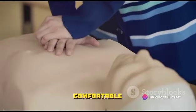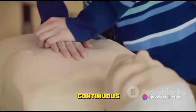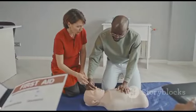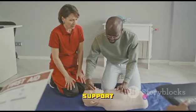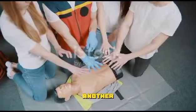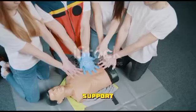Remember, if you're not comfortable giving rescue breaths or aren't trained to do so, continuous chest compressions can still be life-saving. These 5 steps form the backbone of basic life support and can significantly improve the survival chances of an individual in an emergency. Knowing the theory is one thing, but applying it is another. So let's dive right into the practical application of basic life support.